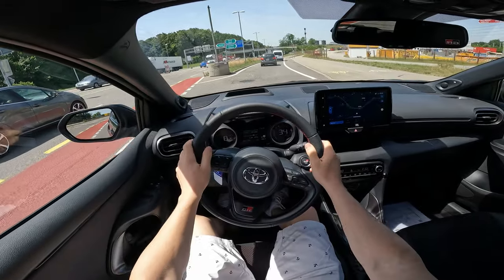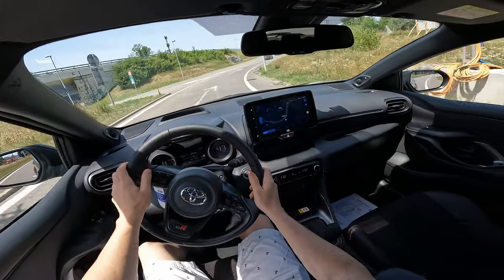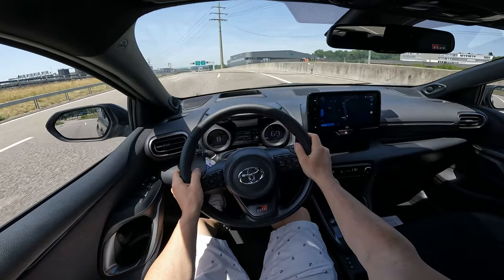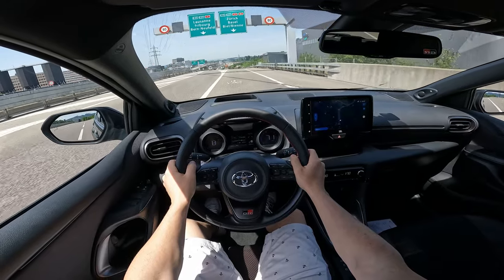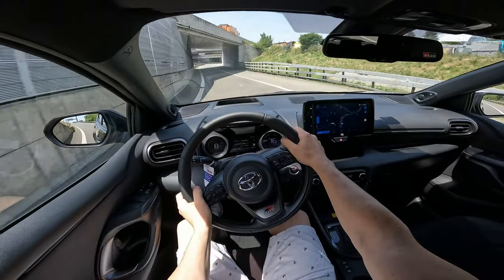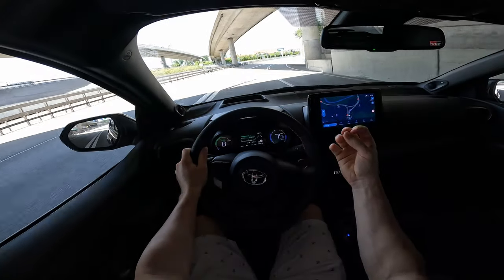And the suspension is incredible. I mean, they feel really sporty, really good. They are super stiff, so you can feel every little bump. In curves, it stays really good. The feeling, it's really special. It feels like a proper sporty car.